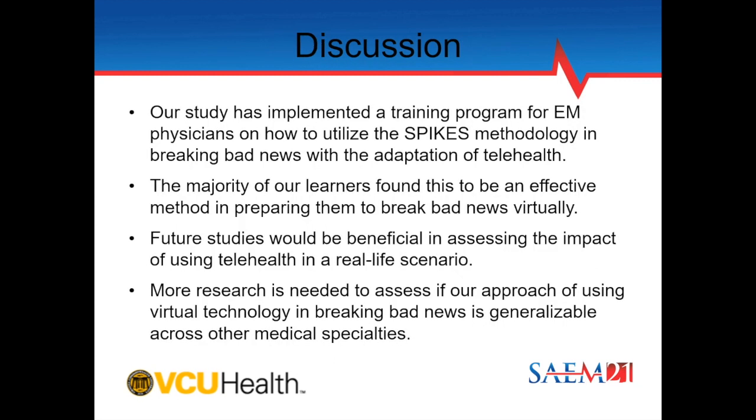Our study has implemented a training program for EM physicians on how to utilize the SPIKES methodology in breaking bad news with the adaptation of telehealth. The majority of our learners found this to be an effective method. Future studies would be beneficial in assessing the impact of using telehealth in a real-life scenario. More research is also needed to assess if our approach is generalizable across other medical specialties.